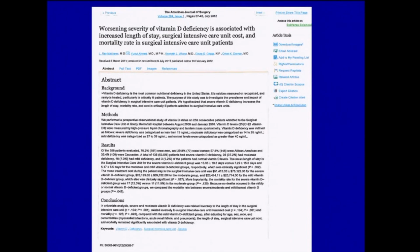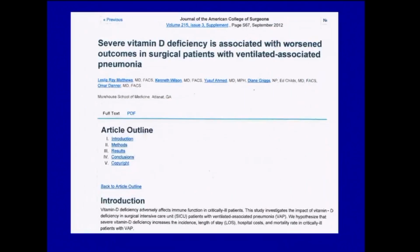Worsening severity of vitamin D deficiency is associated with increased length of stay, surgical intensive care cost, and mortality rate. So cost is the thing you want to look at as a physician. Like I said, we estimated you can cut a third of the hospital cost in Alaska just by normalizing everybody's vitamin D level above 40 nanograms per milliliter.